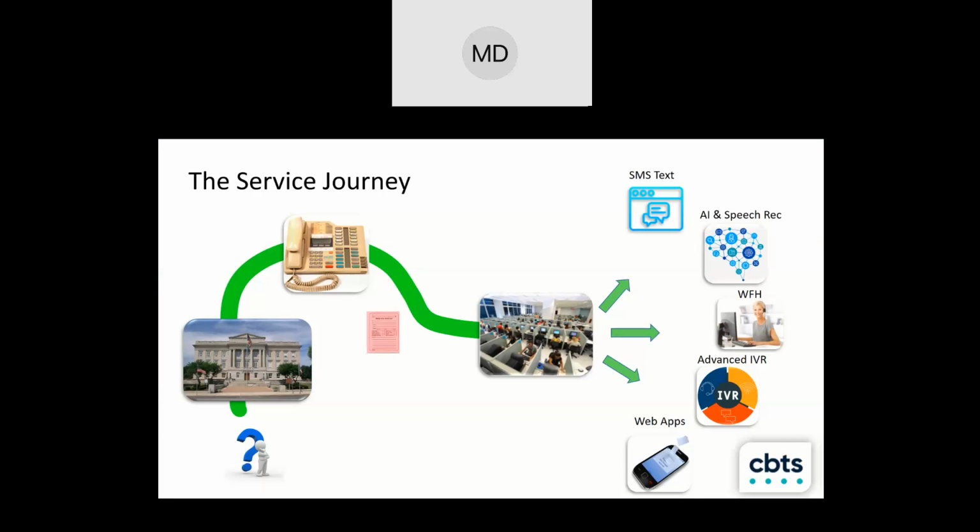You see on the screen here a concept called the service journey, and I'm old enough on this webcast that I remember having to go to physical locations to get things done. I couldn't even dial in to get something. And of course that journey has moved to telephones, and I'm old enough to remember going to lunch and seeing a "while you were out" slip. And now we're moving to this world of SMS text, IVRs and web apps. So this is certainly a changing journey.